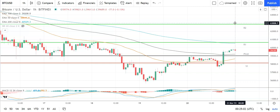Second major resistance level sits at 62,839. A fall through the pivot will bring the first major support level at 58,182 into play. Barring an extended sell-off on the day, Bitcoin should avoid sub 57s. Second major support level sits at 56,598.